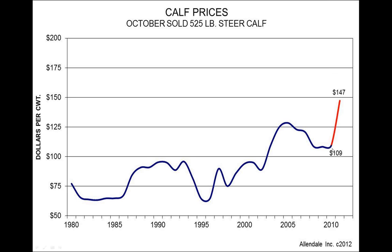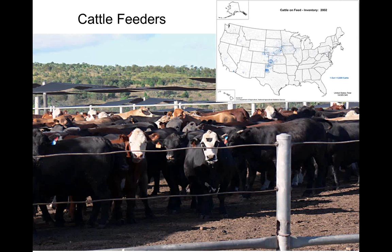In this case, you can tell we had a dramatic rally in 2011 prices to $147 last fall. And guess what? Current numbers right now are actually just under $200. So keep in mind, as far as overall pricing, the market is reacting, giving producers clear signals to start expansion.